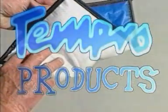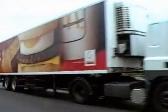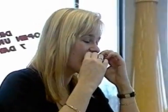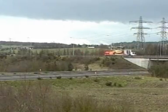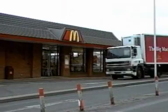Tempro. Benign, lightweight, innocuous. But it's stirring the world into thinking again about traditional attitudes to thermal insulation. In particular, the way we handle frozen and chilled products. The logistics of feeding the nations of the world are huge indeed. Millions upon millions of tons of food needs to be transported around the world daily. It's an increasingly complex distribution roundabout, a logistical nightmare.